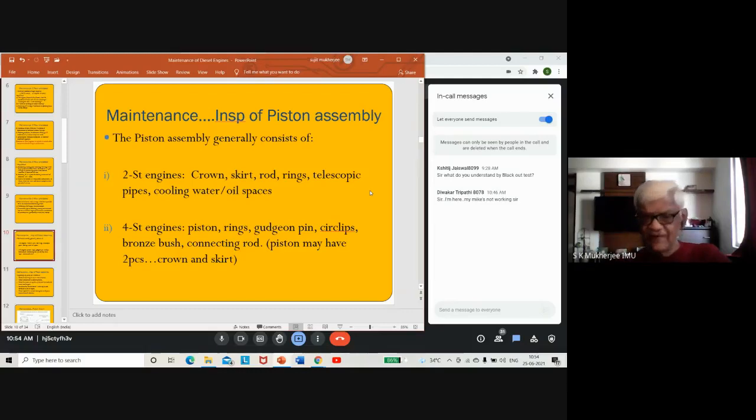The idea of an articulated pipe is same as the telescopic pipes. Because the piston is moving, you need to get a cooling medium inside that and out of it. So how will you do it? So you have what are called elbow pipes or articulated pipes. They bend at the elbow at two places, which allows the piston to move up and down, at the same time maintain connectivity with the coolant to the piston.